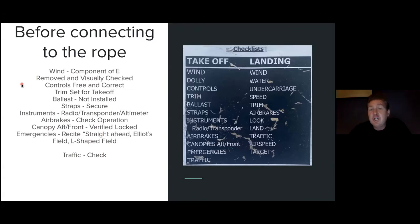And if you did use a tail dolly and a wing dolly, if you can watch someone take those off or take them off yourself and then visually see them in a pile away from your aircraft, that always gives that last final assurance that it's not actually attached.